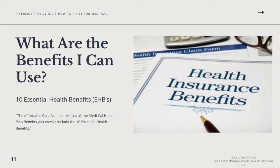What are the benefits that I can use? The 10 Essential Health Benefits, or EHBs. The Affordable Care Act ensures that all the Medi-Cal health plan benefits you receive include the 10 essential health benefits, which I will go over in the next slide.